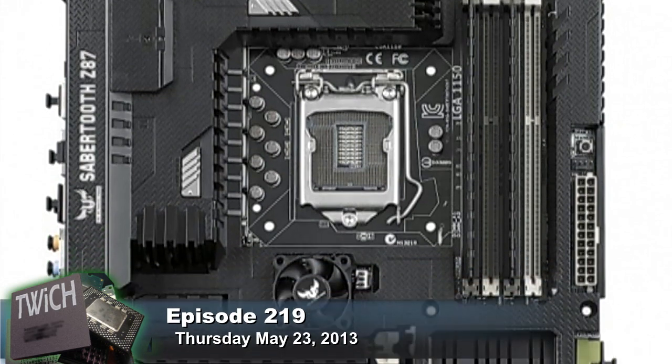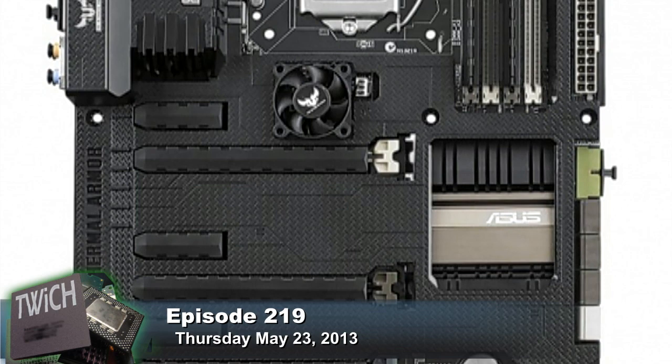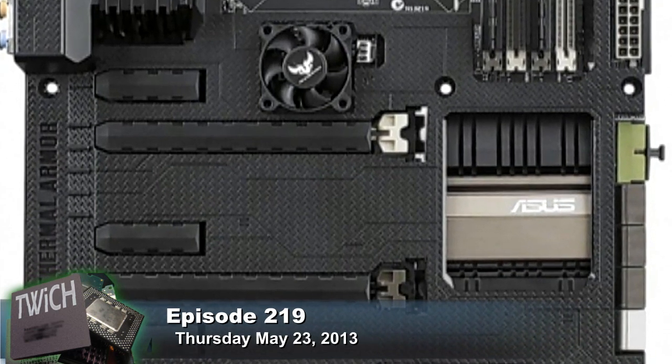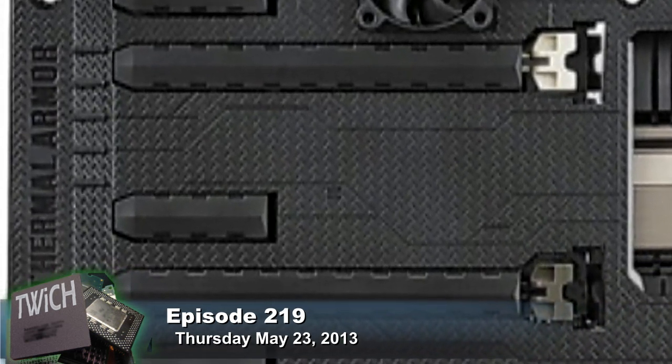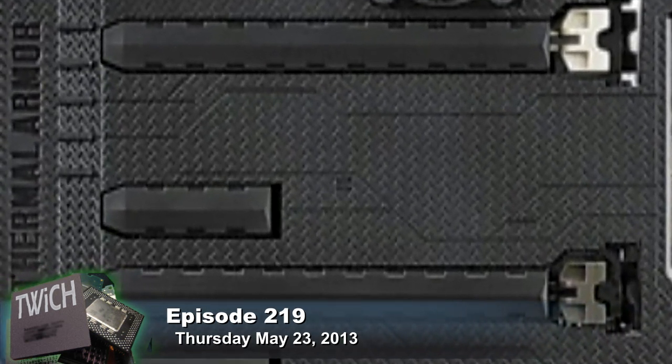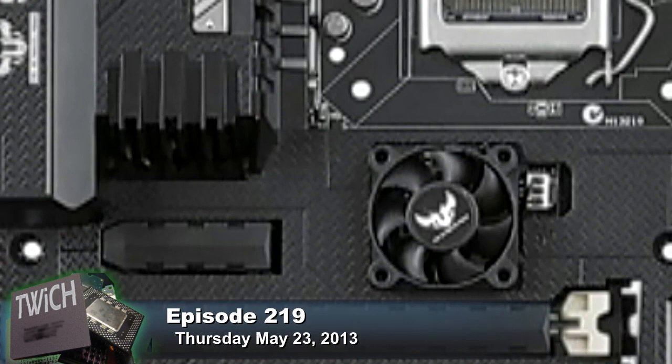But if you look at that one right there, that's the Sabertooth Z87, where they have thermal armor, they call it. So it's like a plastic coating, a frame over everything. It comes with little accessories to plug all the slots, so you don't have to worry about getting dust in them, or are less likely to have any kind of accidents. They have a micro ATX version of that coming out as well called the Griffin that will sell the armor kit separately. They also have their standard series of boards.